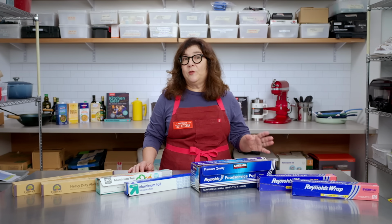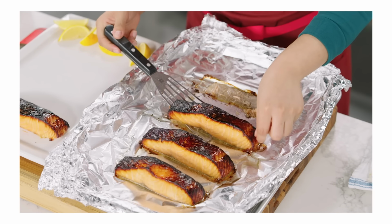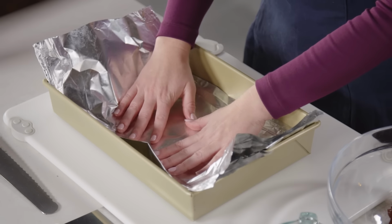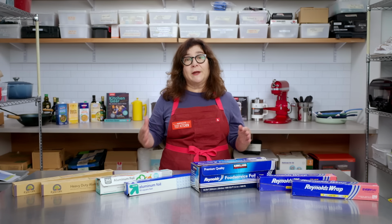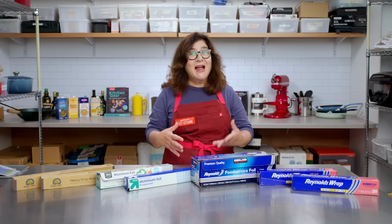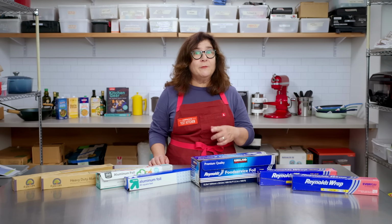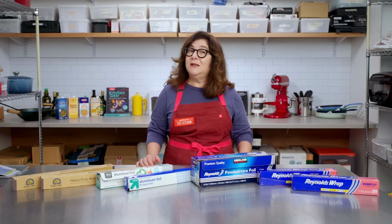Both styles ripped when we used them to line a baking sheet and then used a metal spatula to scoop up a fillet of broiled salmon. For basic tasks like lining a baking sheet or making a baking sling, we found no performance differences between heavy-duty and regular foil. So is there any need to stock both types? We don't think so. A double layer of regular foil was actually stronger than a single layer of heavy duty. So you can always just double up for the occasional tougher tasks and avoid spending more on a product you don't really need most of the time.